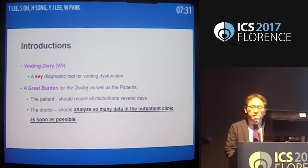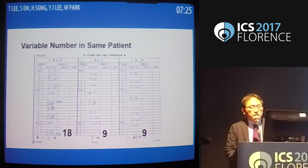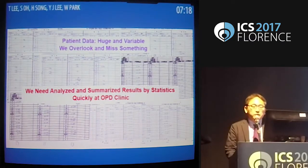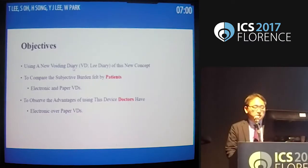We always should analyze so many data in outpatient clinic as soon as possible. The data from one patient is so variable. And when we meet the patient with voiding diary of long data during more than 2 weeks, we may overlook and miss something in the interpretation. Therefore, we need analyzed and summarized results by statistics quickly at outpatient clinic.